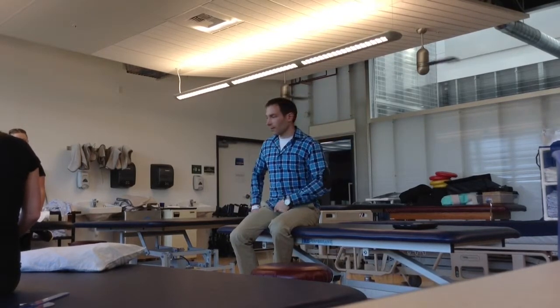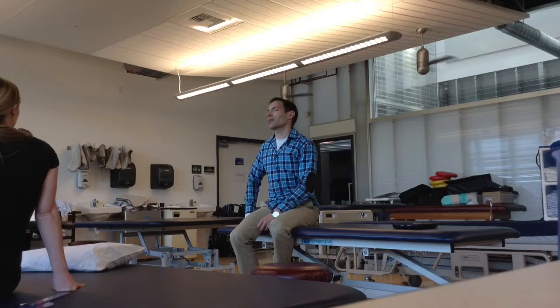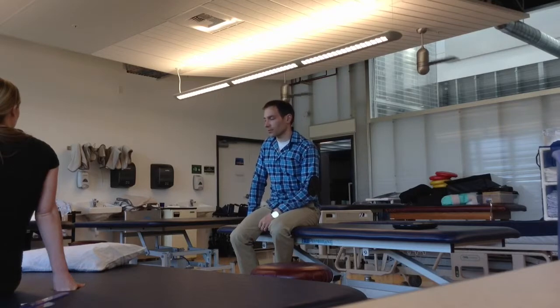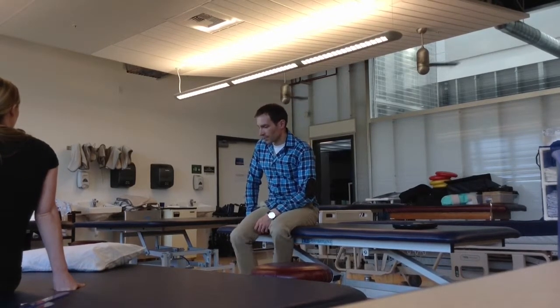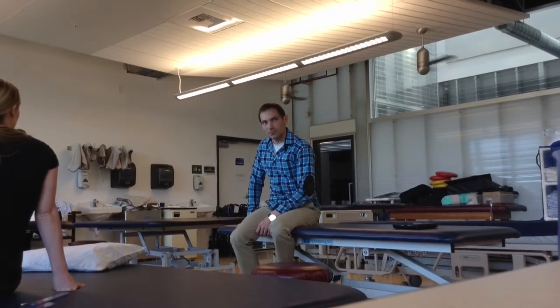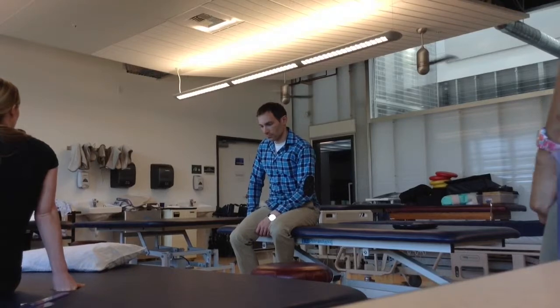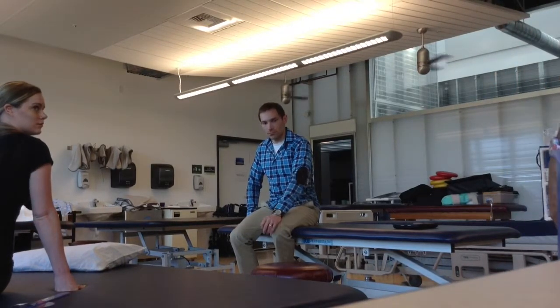Okay? And then what about your strength? Let's say they're weak in cervical extension. Let's say they're weak in shoulder abduction, shoulder flexion. You assess those. What would you do with it? Well, you can use a TheraBand for extension, and it can go into flexion and abduction as well, if they're ready to do that.